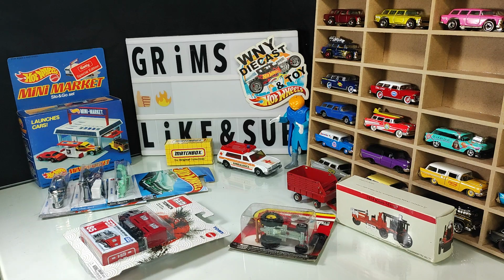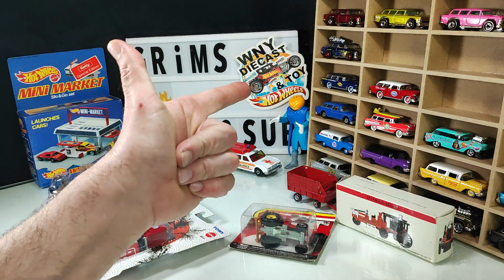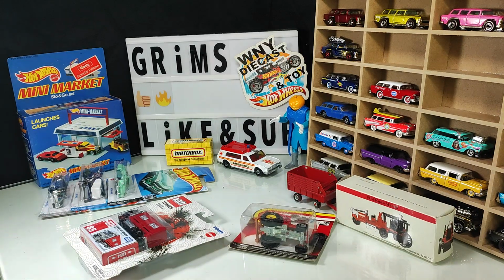Today on Diecast Finds from Friends, I've got quite a bit of a selection here. This is a selection from 3 different people from my local diecast show about a month ago. I guess we'll start off with Karl.